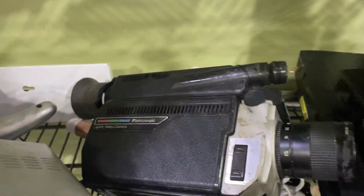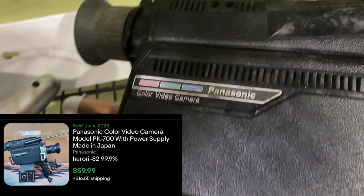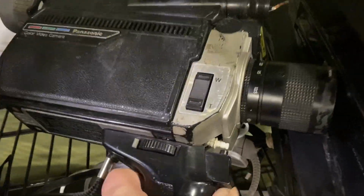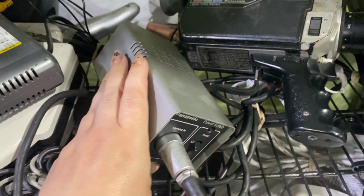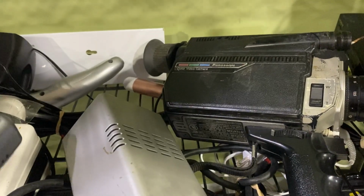Dude. Okay, it's totally busted, but this is kind of freaking sweet. Panasonic color-coded video camera. See, it's got this busted part here. Oh my goodness. The power supply for it is huge. That's just freaking sweet. I'm gonna need two hands like that. I have to put the camera down.